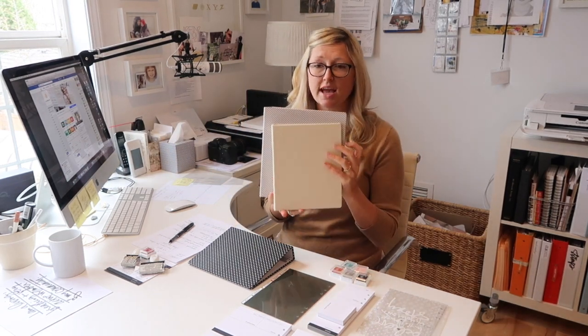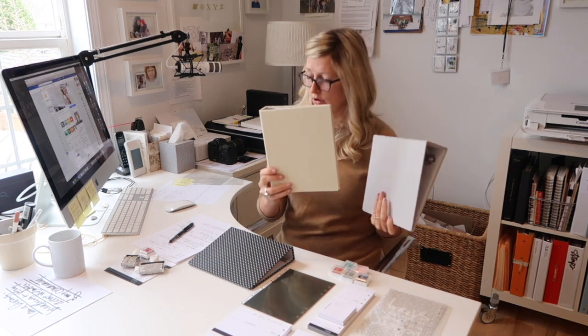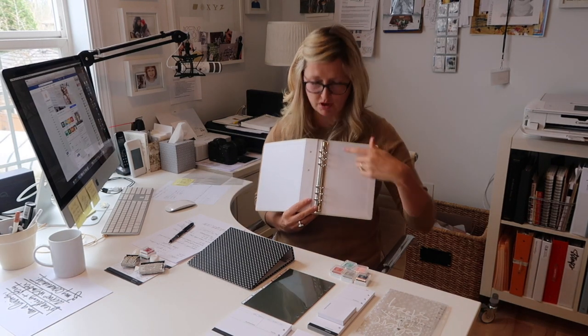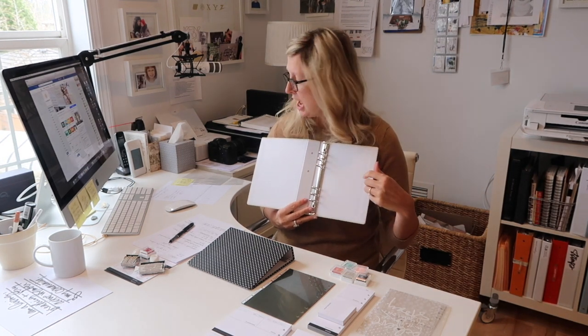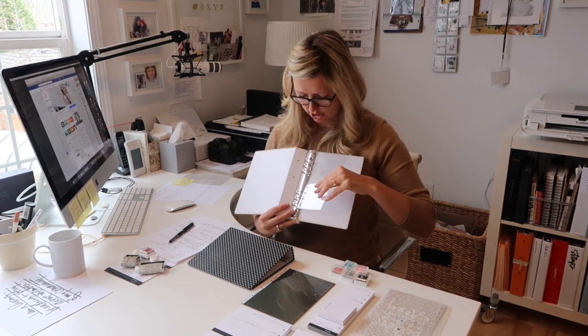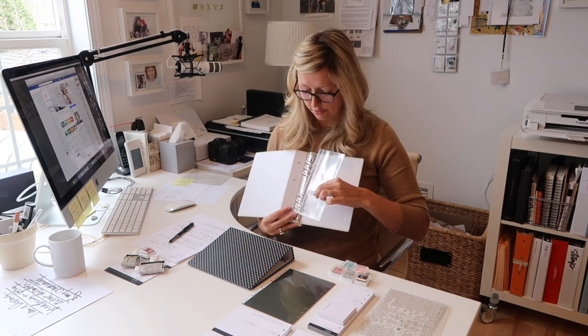So again, there's the size difference between the 6x8 and the Story Planner binder, which is 7.25 by 9. This one has a 1.5 inch spine, so again, it's smaller overall. One thing that is the same though is the rings. The ring configuration and the ring size in these Story Planner binder albums are the same. So you could take something like a 3x8 page protector, and it will fit in here because it's using the same ring system that we use in our other albums.